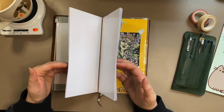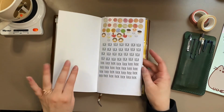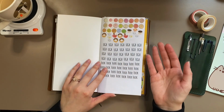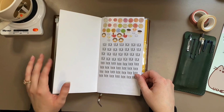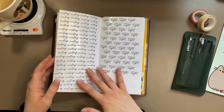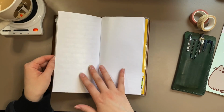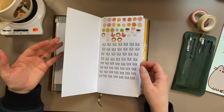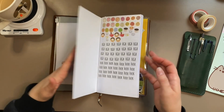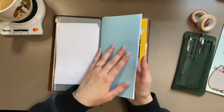So I took some of the pages out and I decided to make a sticker book for the standard size, so I could carry some of my stickers with me that I use or want to use. I don't have much in it yet. I just have these 3 pages, but I'm really happy with how it turned out, considering I'm not the best at chopping down notebooks, but I think I did a pretty dang good job on that.